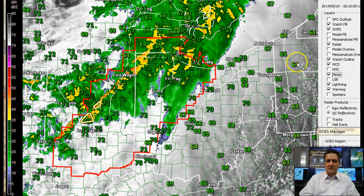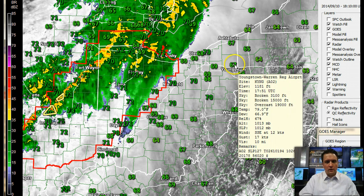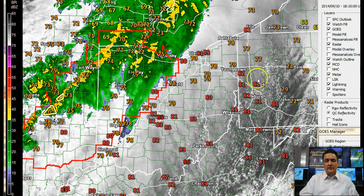So we've got a wall of rain heading our way, and the atmosphere is certainly moistening up. Here are the dew points this afternoon. Fuel for those storms, that's for sure. Dew points locally are in the middle and upper 60s, even some 70-degree dew points out in parts of central Ohio and western Ohio as well. As far as the temperatures out ahead of the rain, it's warm as we expected. We're in the upper 70s to around 80 here in the mid-afternoon.